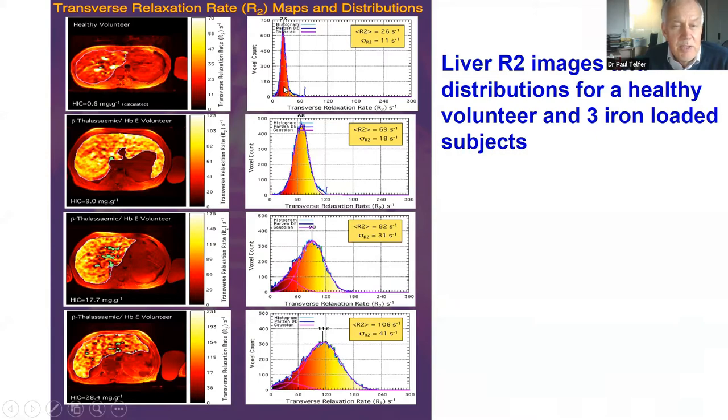Now, you don't need to understand these charts too much, but it's just to show that, basically, as the iron level increases in this particular scan, the brightness increases, and that this is actually measurable, and you can get a figure for the amount of iron in the liver, which can be calibrated or read alongside what we know to be the liver iron concentration.